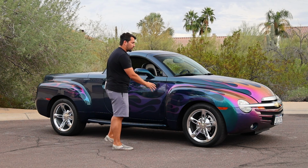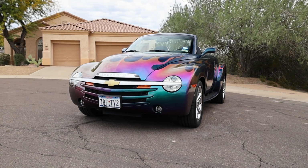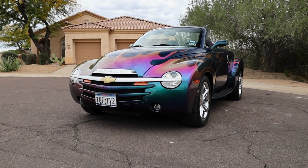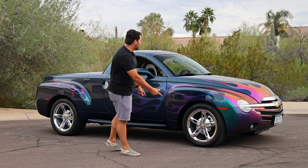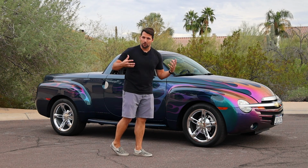Now, underneath it all, it's important to point out that these trucks were actually given sport suspension. They were based on the Trailblazer, but they actually have things like sway bars and stabilizer bars that are there for performance, including a 5-link rear end with a limited slip differential, all important things for the aspect of performance.